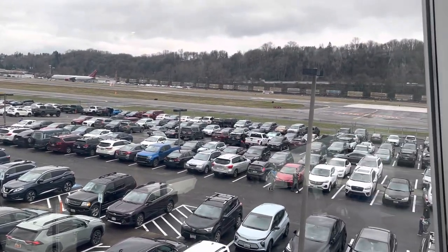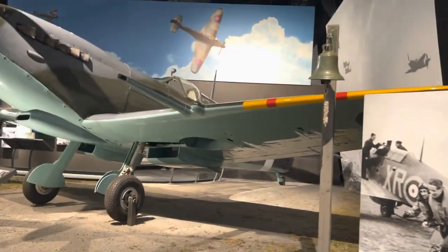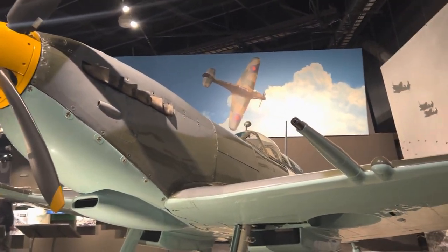So 132 left is 320 degrees. That's how that works. So that was the first part of the museum. We are now walking across this really cool sky bridge here, and we're going to make our way over to where the 787 and all that are.